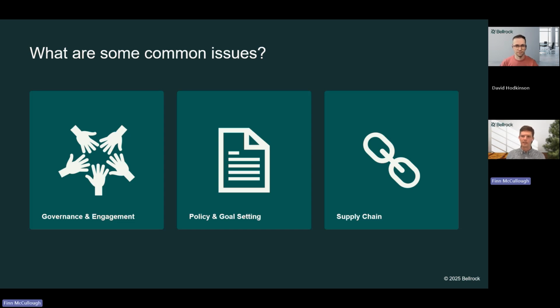Another one is policy and goal setting. Some trusts have had quite significant gaps in existing policy, such as travel plans, and that's made it quite difficult to determine a baseline and then build out KPIs for measuring performance towards new goals. That's just meant a little bit more time sitting down with the stakeholders and figuring out what's realistic in terms of setting those goals. And then of course the supply chain.